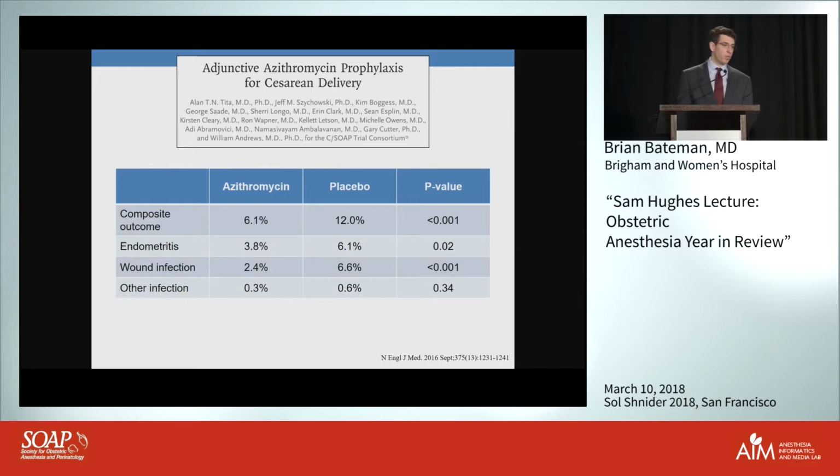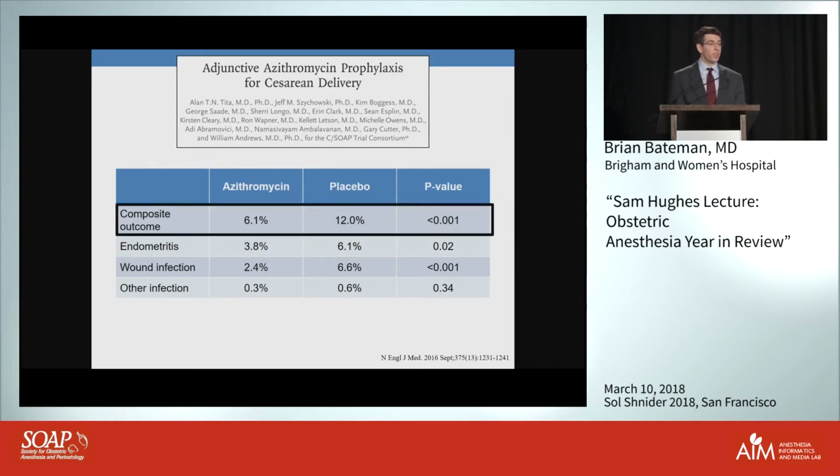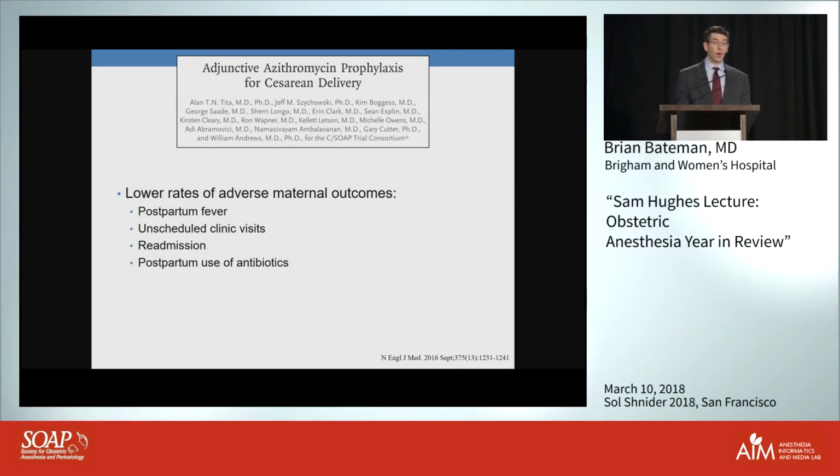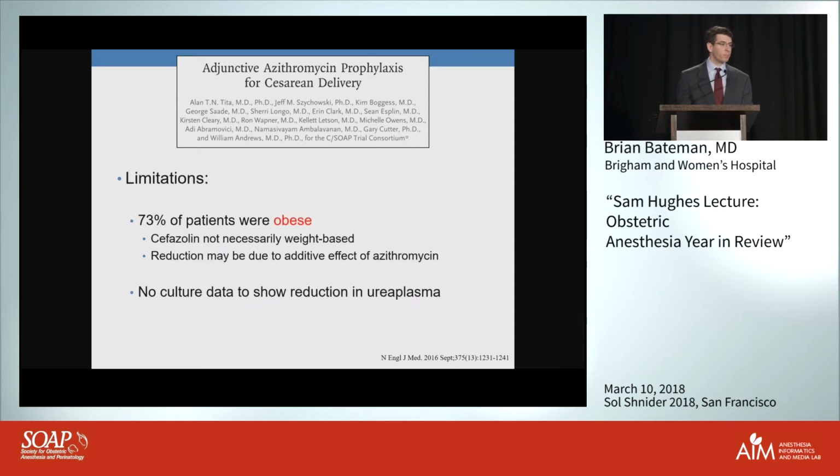So the addition of azithromycin was associated with about a 6% absolute reduction in the rate of their composite outcome, a pretty dramatic result. There was significant reduction in endometritis and wound infection, and a trend towards a reduction in other types of infections as well. There were also lower rates of the adverse maternal outcomes that you'd expect with the decrease in infection, including lower rates of postpartum fever, unscheduled clinic visits, readmissions, and the postpartum use of antibiotics.